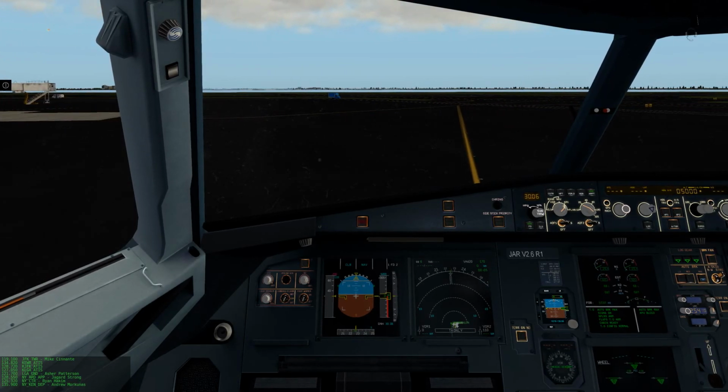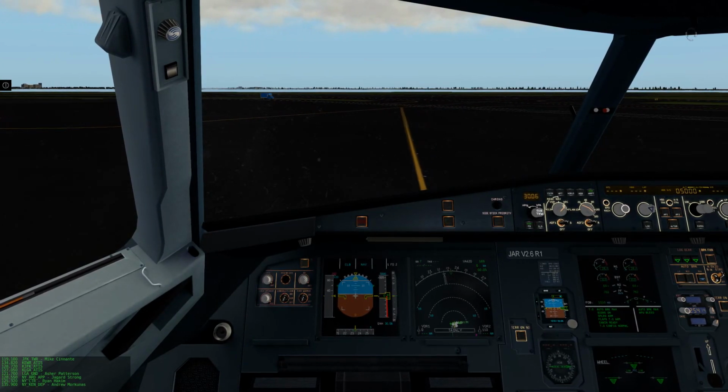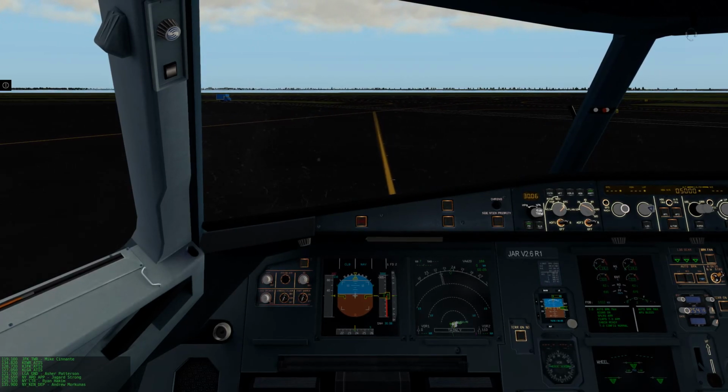Looks like they said expect runway 13 left for departure. That's really weird for them. Usually they'll do like a shift change. Expect 13 left. Hopefully someone jumps online.